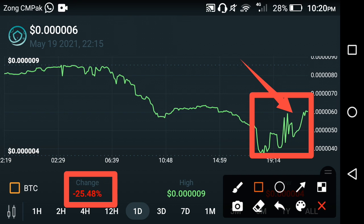That is the quick jump, and that is just the beginning. The big jump of the SafeMoon is coming soon. Wait for it and be patient.